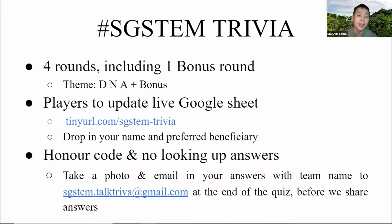You mark your own answers at the end. We're going to review that with you, so it's all an honor code. You take a photo of whatever you've written down as your answer on a piece of paper, or you could text your answers to us at the end. This is just for auditing purposes so that we can verify. After that, we will share the answers with you. Then you self-mark. Everyone would update the Google Sheet with your scores, and then we can declare a winner. Right, so that is what's going to happen.